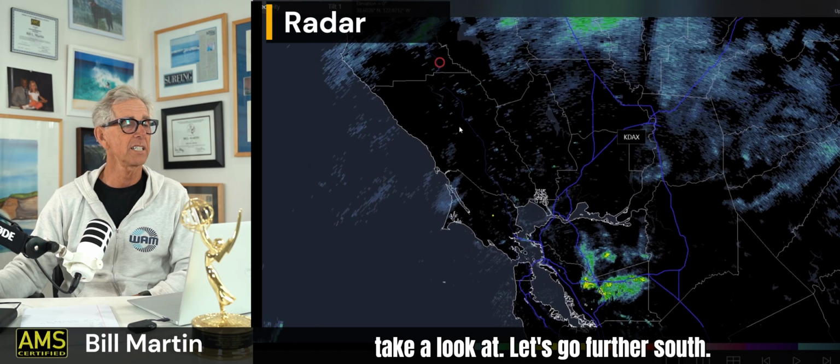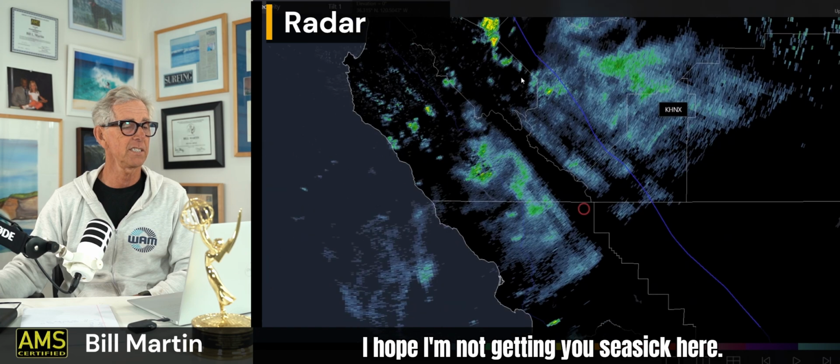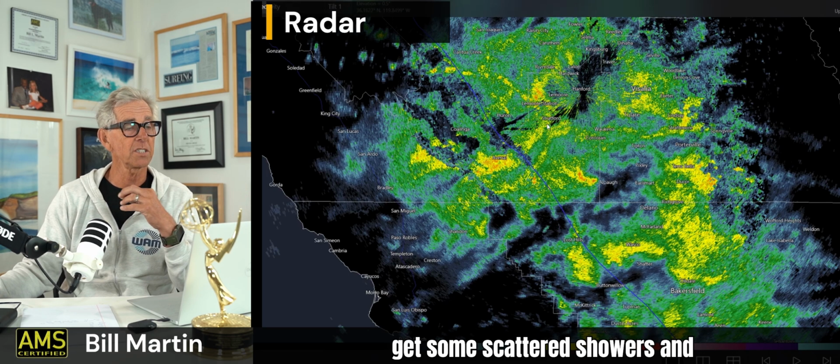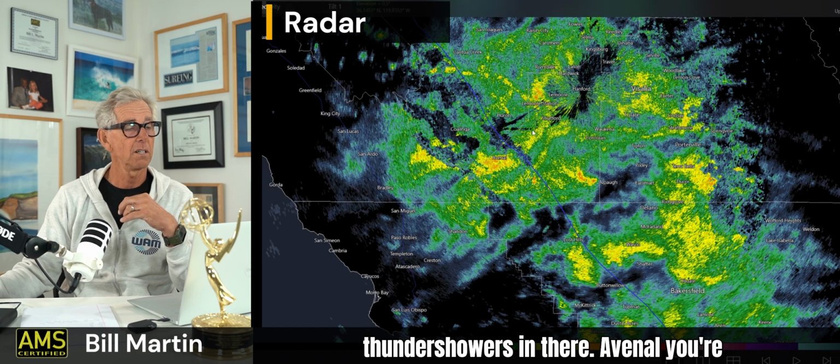So let's go back. Let's go further south. I hope I'm not giving you seasick here. See, now all I'm doing is looking at different radars, which is awesome. Ooh, see, that's right front quadrant, right? Right front quadrant of the weather system. And that's where the most activity is. And it's not going to be hard to get some scattered showers and thunder showers in there. Avenel, you're getting some pretty heavy rain. Now it's moving out fairly quickly. I think I can put a loop on it. Let's see. Yeah, let's loop this up.